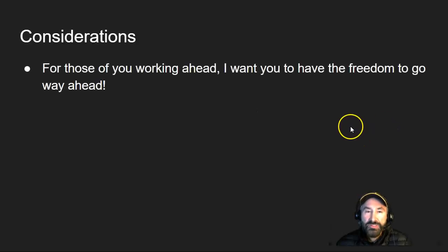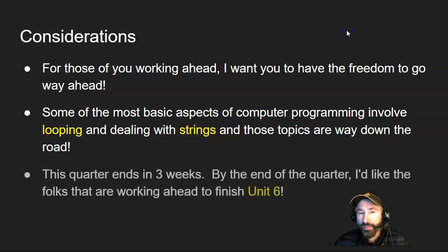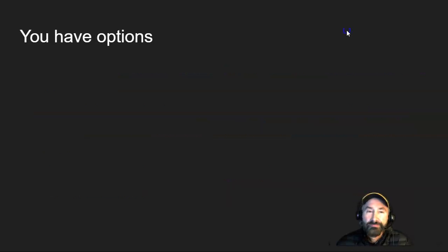So, first consideration. For those of you that are working ahead, I want you to have the freedom to go way ahead. Some of the most basic aspects of computer programming involve looping and dealing with strings, and those topics are way down the road in the CMU Academy. This quarter ends in 3 weeks, and by the end of the quarter, I'd like the folks that are working ahead to finish Unit 6. That's my goal. Now, that's a lofty goal because the people that are the furthest ahead right now are only in Unit 4. So, how are we going to do this?